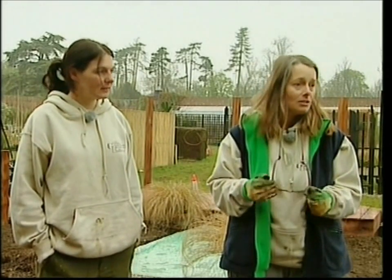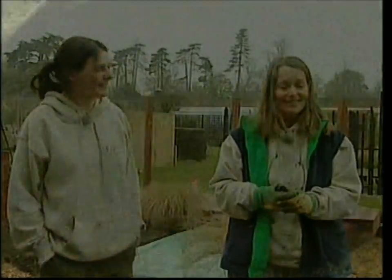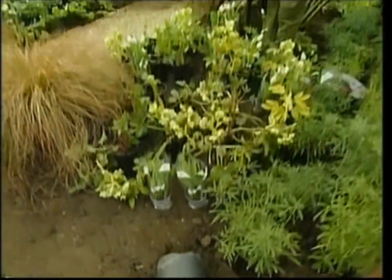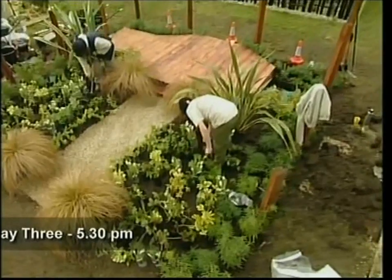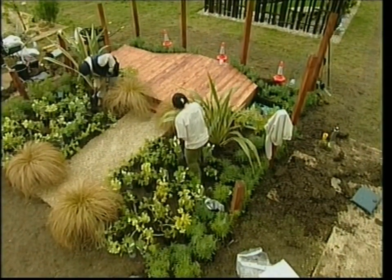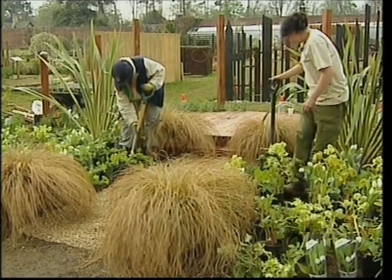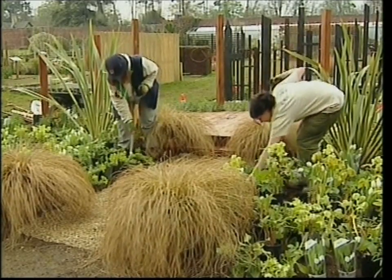We don't mind losing as long as it's with dignity, and I think we'll do that. I'm hoping we'll do it anyway. Hang on, Caroline, don't throw in the trowel just yet. In fact, with an afternoon of hard work, the garden finally looks to be taking shape. Let's hope it's a shape the judges appreciate.